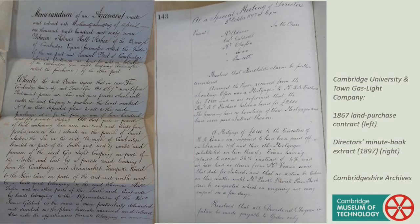From the detailed minute books of the company, written in suitably Victorian clerical calligraphy, and now stored in Cambridgeshire Archives, we know that subjects ranged widely, from product quality, which directly affected the brightness of gas lights, to procurement, customer complaints, and a Victorian concern for sobriety in the workforce.